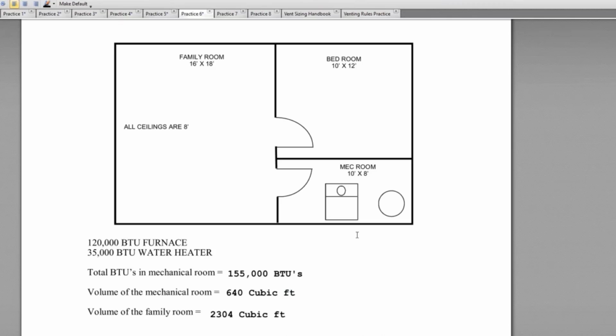Now I want to just stop there and make sure everyone understands this. The reason we can't pull combustion air from this family room now is because the family room, when we figure the volume, is 2,304 cubic feet. And the volume of the mechanical room is 640 cubic feet. Okay, let me get my calculator over here.